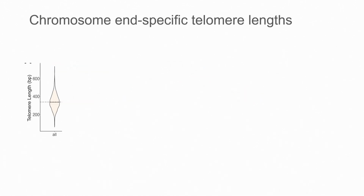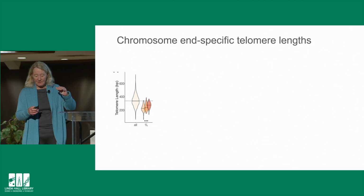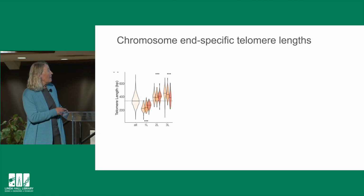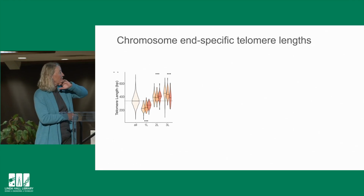When we did this, we did this first with yeast, because it was very simple to do the whole genome sequencing. If we measure all the telomeres, this is what I just showed you, this distribution, and we knew what the telomere length should be. But when we looked uniquely at chromosome 1L, so in yeast you have the left chromosome and the right chromosome, we looked at three biological replicates, three independent samples of chromosome 1L, and they were all much lower than the average length of all the telomeres. And when we looked at 2L and 3L, they were all much higher than the average of all the telomeres.